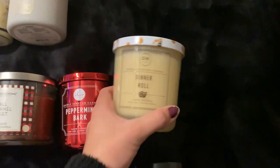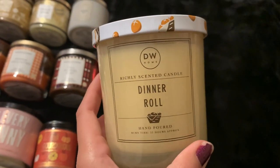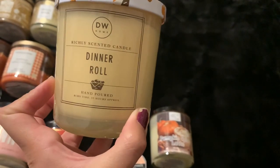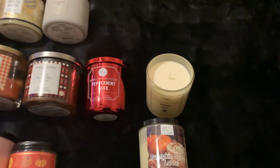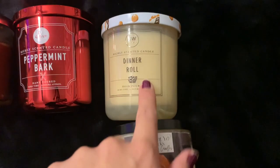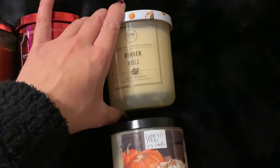And then I did pick up Dinner Roll. This one was going insane on TikTok. Everybody was talking about it. Again, it was $7.99. I have not burned it yet, but I am so excited. It smells like rolls, and everybody says it smells like French Baguette from Bath & Body Works. So I'm going to burn this right after this video, and I will let you guys know in my vlogs.